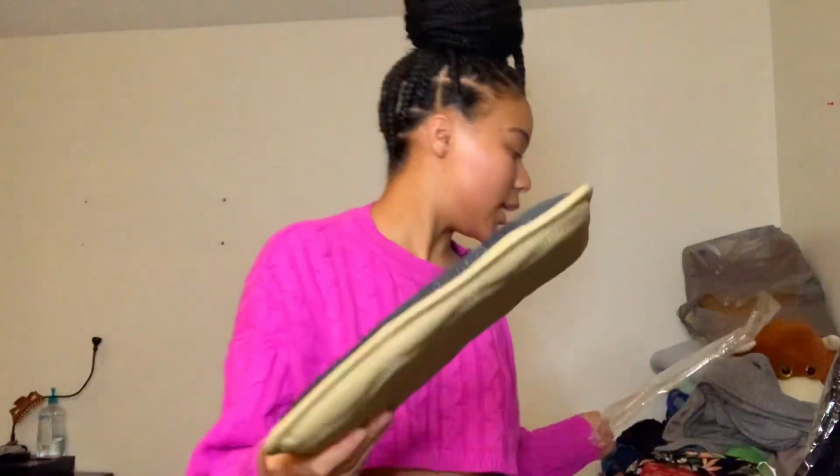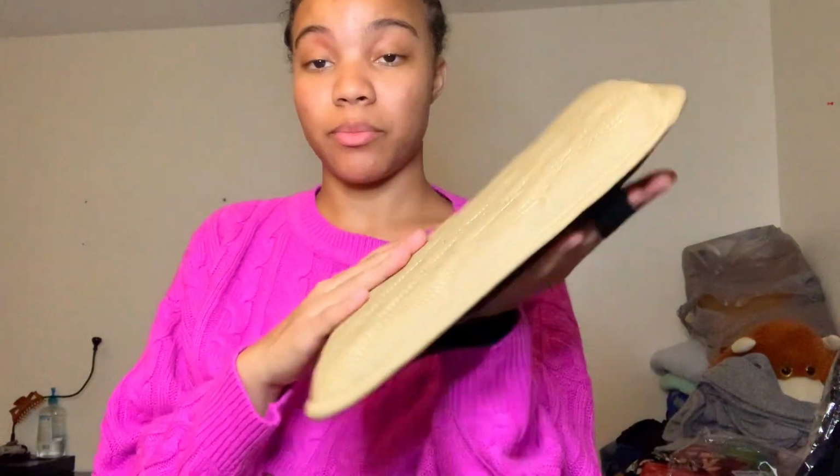This is basically, like, that thing in a car that you rest your hand on, if you're the driver or the passenger. I don't know what it's called, but this is a cover for it. And it's so cute. It is so cute. I love it. It has straps in the back. And it's very nice and thick. Cute.